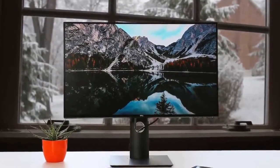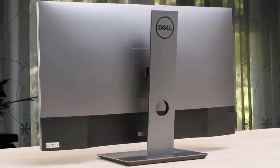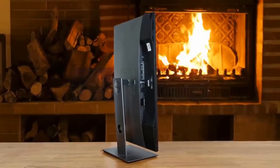It has a 4K 27-inch screen with excellent grey uniformity, wide viewing angles, and decent color accuracy. It has great coverage of the Adobe RGB color space, which is ideal for photo editors, and it displays a wide color gamut for HDR content.